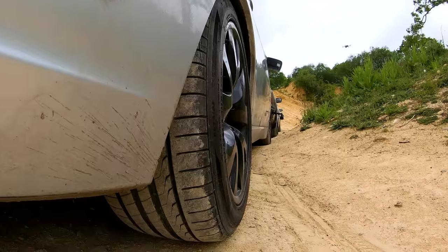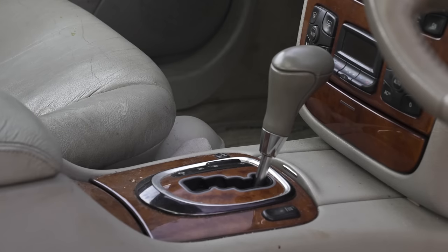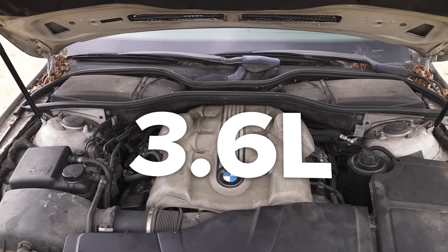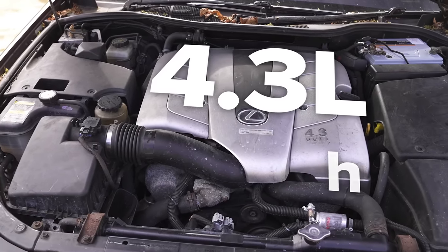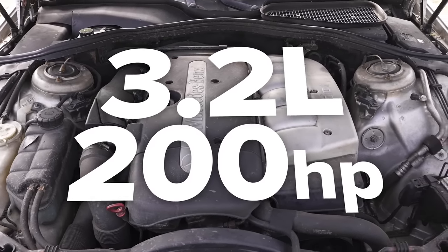This first one is all about power and traction. So each of these cars are rear-wheel drive. They've all got automatic gearboxes. The Lexus and the Mercedes have a 5-speed auto. This has a 6-speed auto. This BMW has a 3.6-litre naturally aspirated V8 with 270 horsepower. That Lexus has a 4.3-litre V8 with 280 horsepower. And that Mercedes has a 3.2-litre straight-six diesel with 200 horsepower. Let's see what happens.